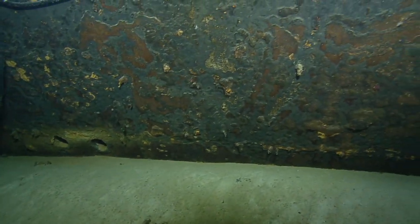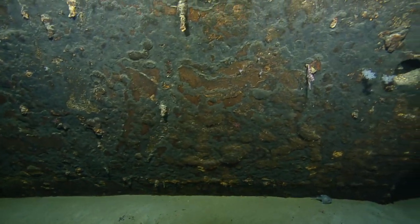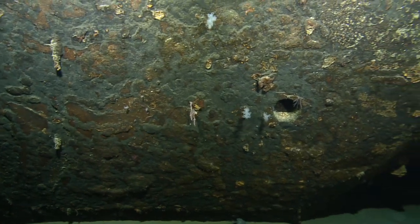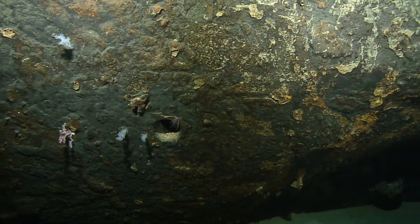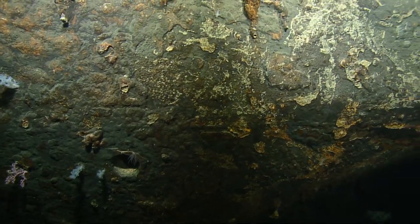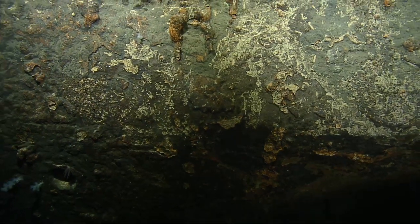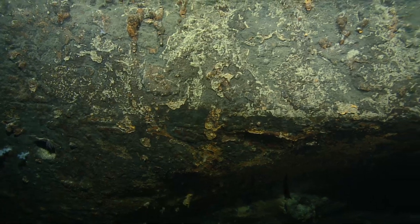Let's tilt down, let's drop Atalanta down a little bit. Did we, the cameras, are they still all the way out and proud? No. Oh, so you pulled the cameras back in? Yeah, but I moved the vehicle closer. Okay. Well, is that the tether showing up in my sonar? Yeah, probably. Yeah, okay.